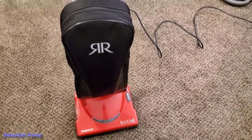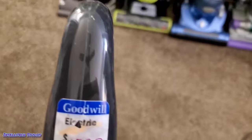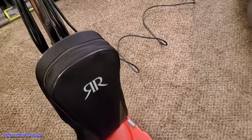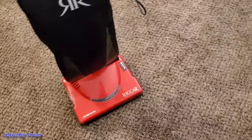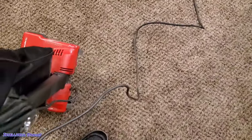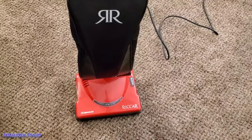Alright, next we have what is arguably the best deal that I got out of Goodwill. This one was $12.99, haphazardly scribbled onto the tag. And yeah, it's a Riccar Supralite. Pretty interesting. It appears to be a commercial version since it had a 3-prong rounded cord. And it's in a nice little red color, made in the USA.